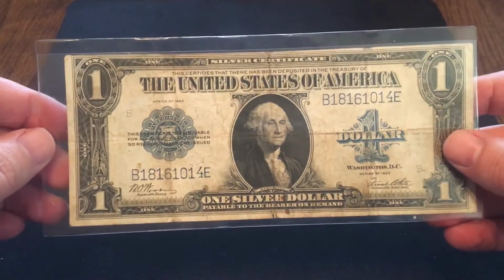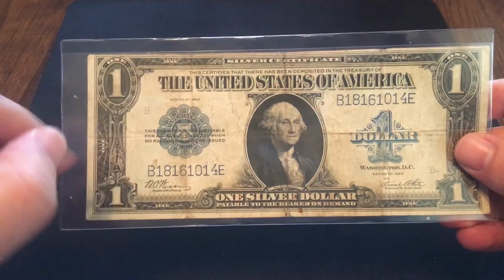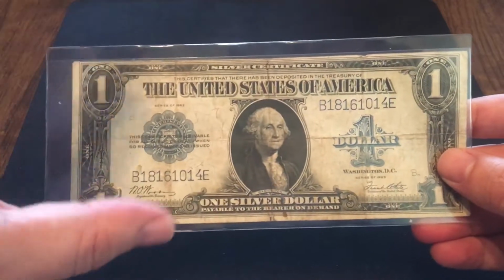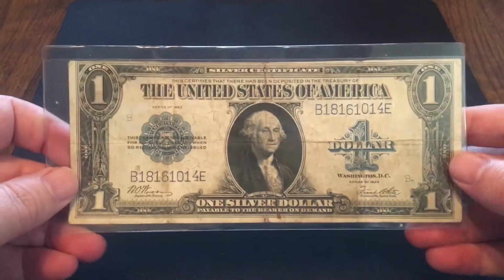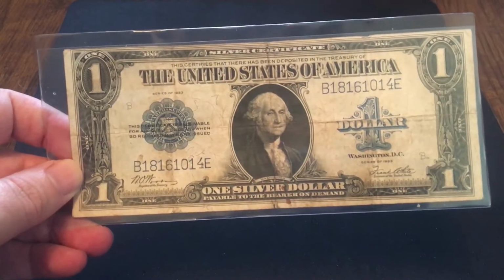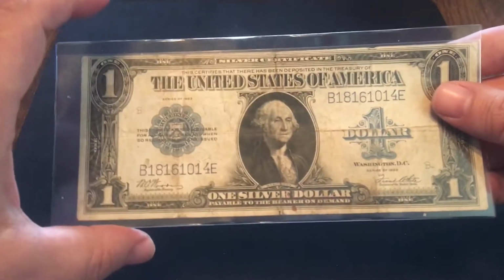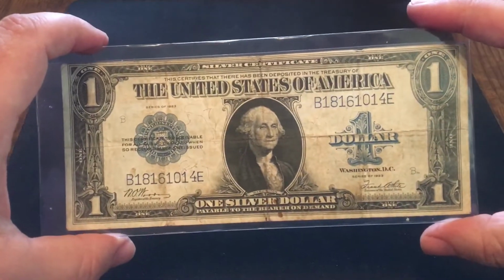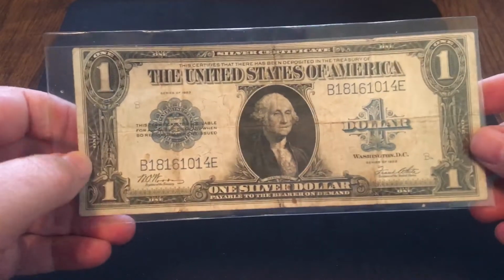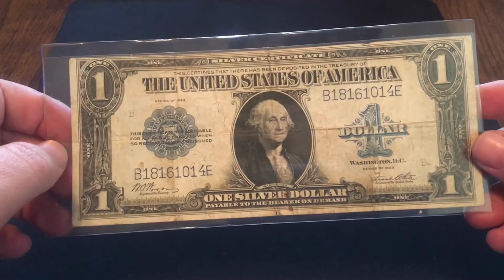Now, under close inspection, you're going to notice that there are differences in the notes, aside from it just being a silver certificate as well. But this is a very familiar design to everybody. And because of that familiarity, that makes this one of the more popular notes to have. So with a note as popular as this one, you would think that this would have made the top 100, but it did not. So that's number 10 on my list, the 1923 $1 silver certificate.